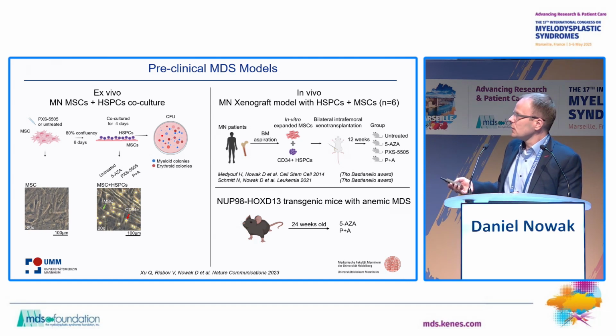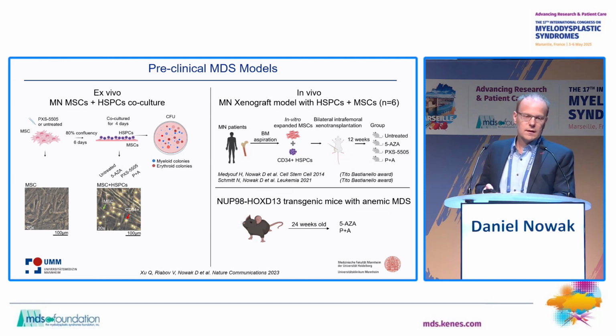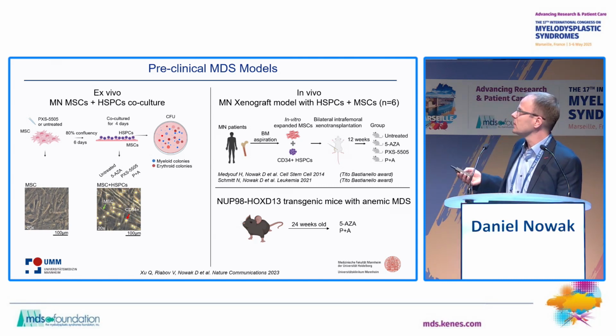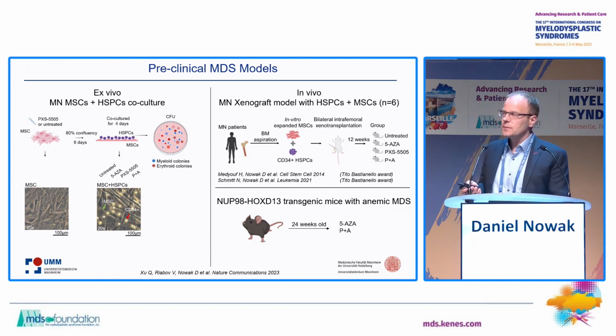Then do a co-incubation of 4 days, and then subject these HSCs to colony-forming assays to assess their differentiation. In the second line of preclinical models, we use the xenograft model, which we established some years ago, and which we have now several times successfully used. So I'm actually proud to say this was awarded twice with the Tito Bastianello Award in this meeting.